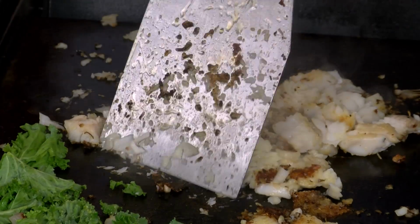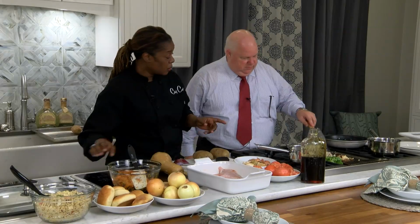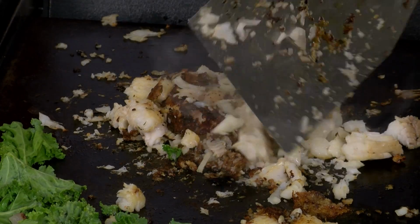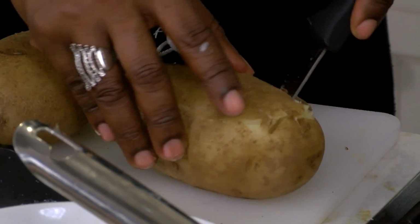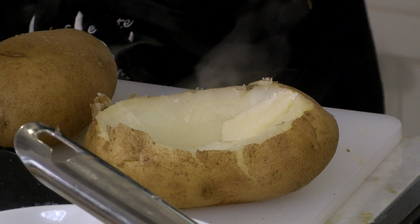So, Commissioner, you like baked potatoes? I love baked potatoes. So you know what we're going to do here? We are going to have a seafood loaded baked potato. But it's not just any seafood. We're going to have two different types in here, so I'm going to let you guess. What do you think I'm going to use?